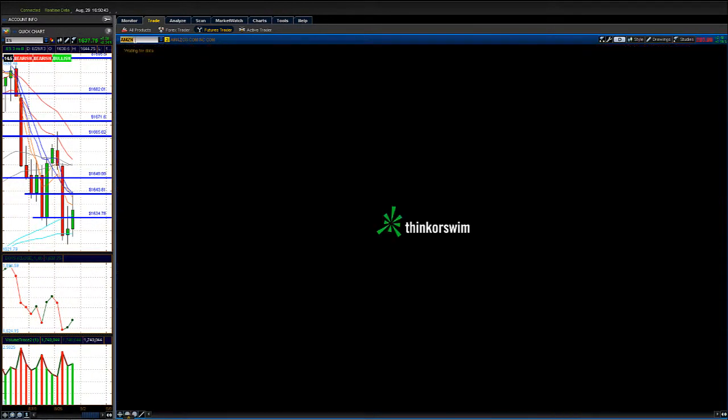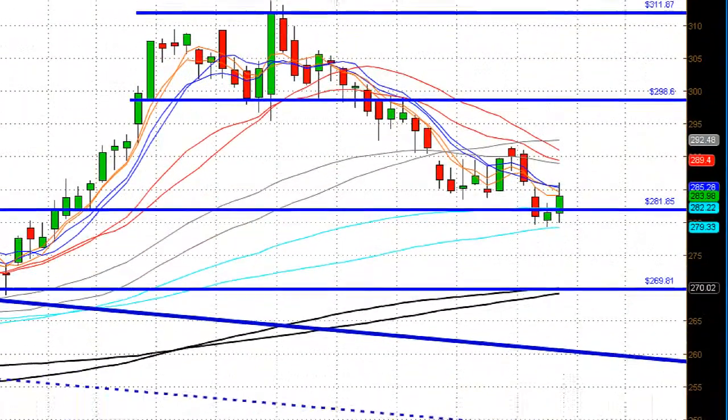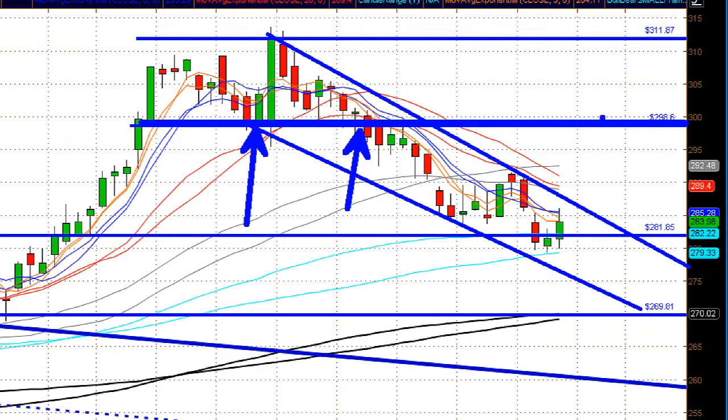Amazon, you can see some buyers starting to come into the Amazon stock. We've been talking about Amazon around this 282 level. Keep an eye on this little downward trend line right here. Once it breaks this nice little downward channel it's been trading in, it could get a nice little pop to the top. Maybe recheck this prior support, which will act as resistance around this 300 level, about $17 away. This could get a nice little rally up.